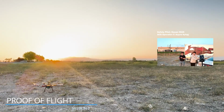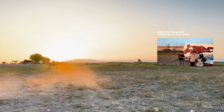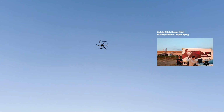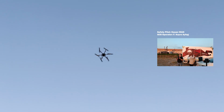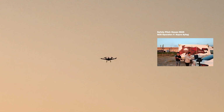In the second flight, the drone was manually lifted off with safety pilot control and an auto mission was initiated. With the auto mission, the drone went 200 feet away from the safety pilot and returned. After completing the mission, the drone was safely landed with pilot control.